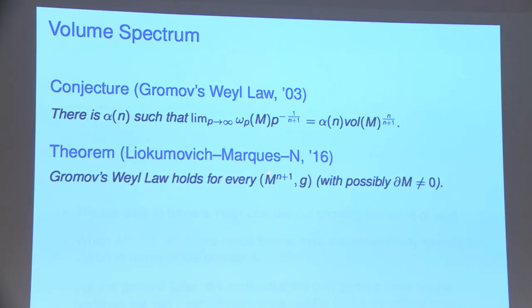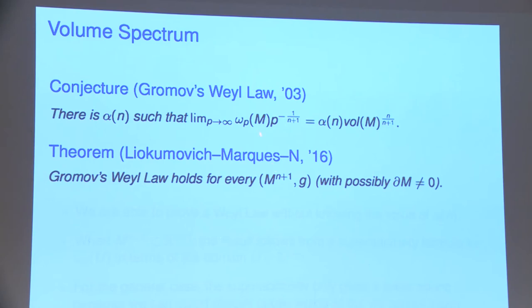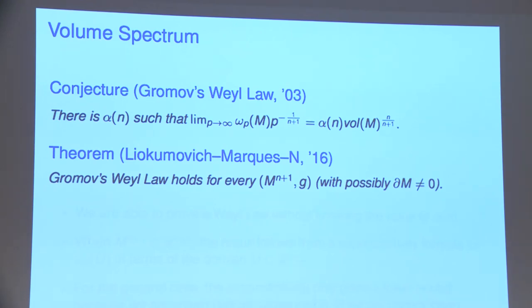And so last year, jointly with Liokumovich, Marques and myself, we showed that Gromov's Weyl law holds for every space, where the space may or may not have a boundary. I will say some words about the proof just to highlight the sort of techniques one uses.